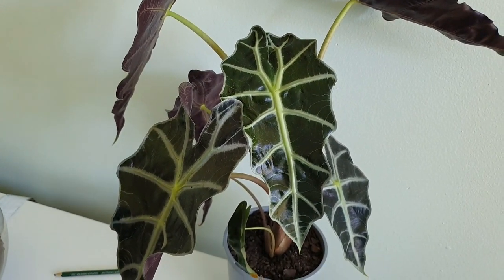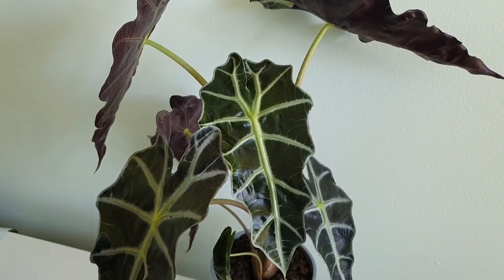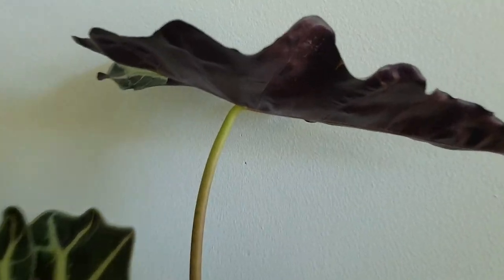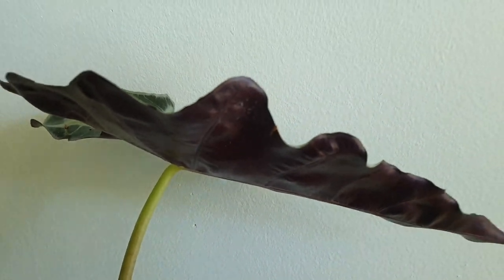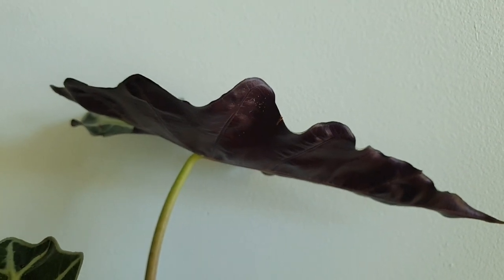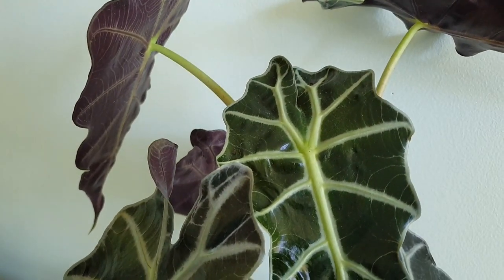While looking close at that begonia, thinking that it was just dust, it turns out that right next to it, all over this alocasia, it was not dust. Is that going to focus properly? I don't know if it is, but seriously, those are bloody spider mites. It is covered in spider mites.